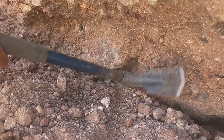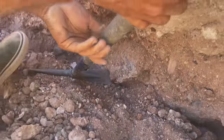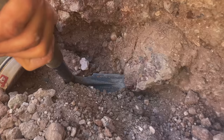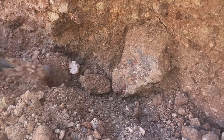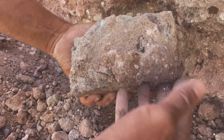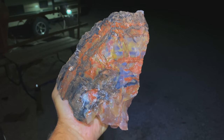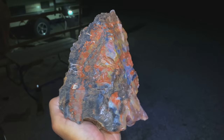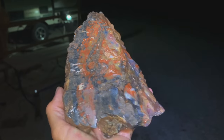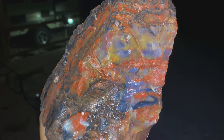Oh, I hate to rip the bark. This side's agate. Let's see. Yeah, there we go. Here we go. All right, it's a pretty good size. This one also had amazing color, and it even had a section of bark. Check it out. It's really cool how you can see all the aspects of the wood, but look at those colors.